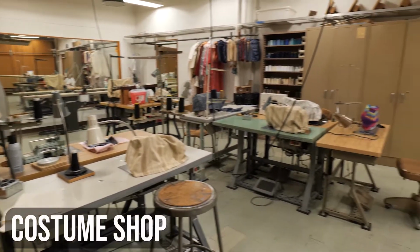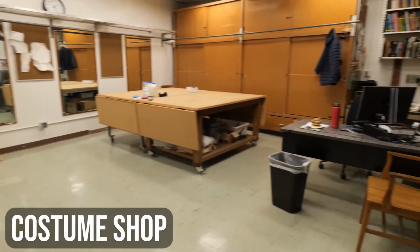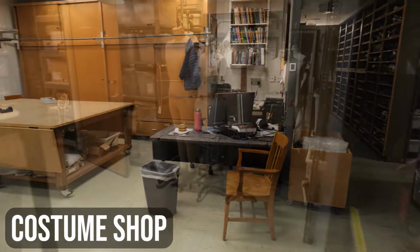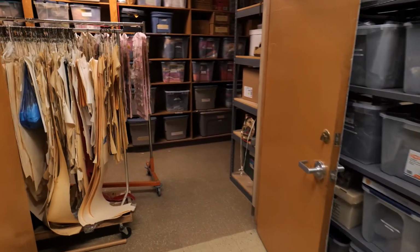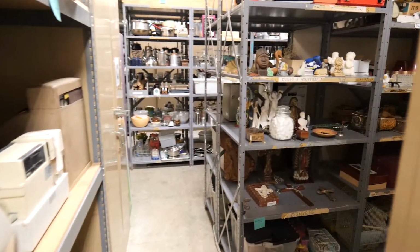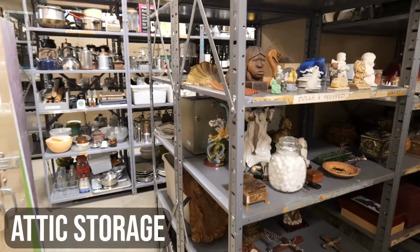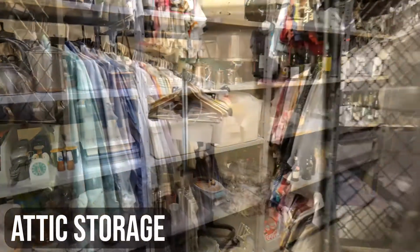While many of our shows are either pulled from stock or shopped, we also have the capability of constructing and altering costumes as needed. We have wonderful reciprocal agreements with many different schools in our area, and we loan and borrow from them often. We have an attic storage room full of our costumes and prop stock. This is in the attic, right in our building, easily accessible by students, faculty, and staff.